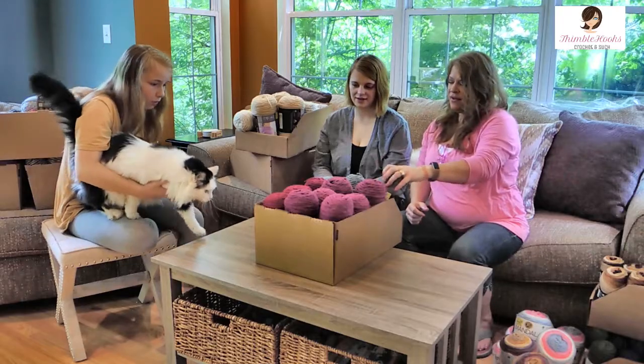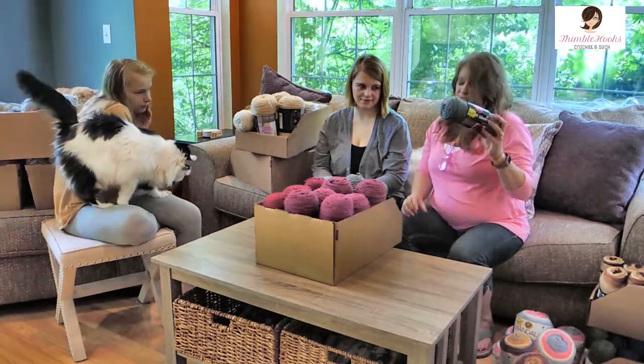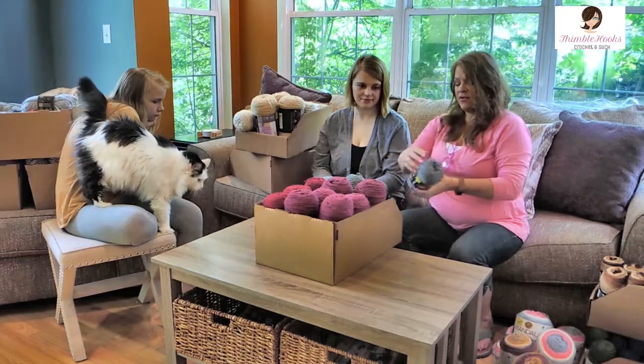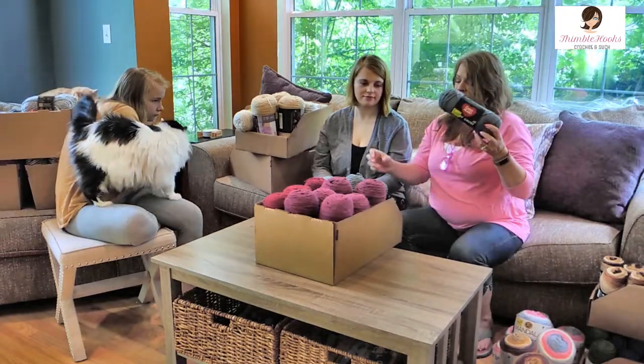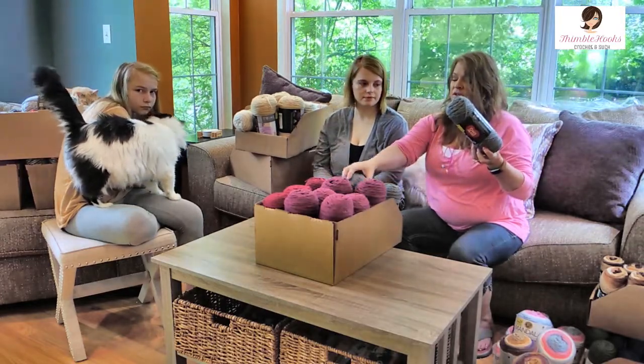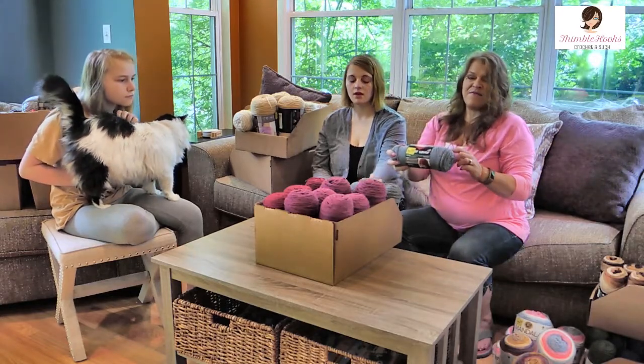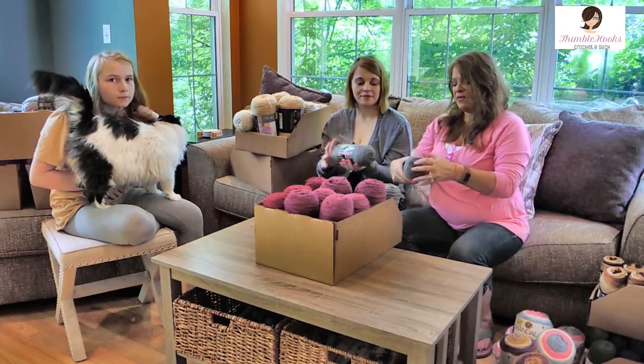That's fun. And more Red Heart Super Saver, and this is a great color. I think it's gray heather. Yep, gray heather. Four of those, I can make all kinds of things. This is just a good standard color if you wanted to blend other colors together. This goes with everything. This is a great one. It has a little bit of a speckle in it.